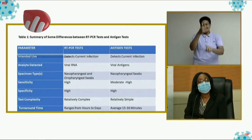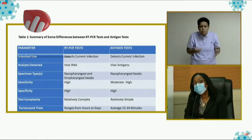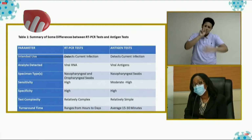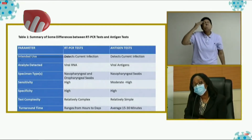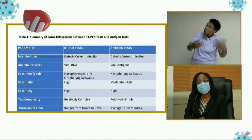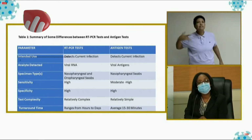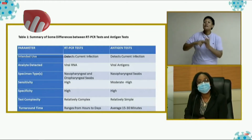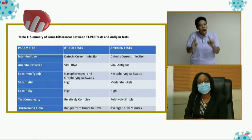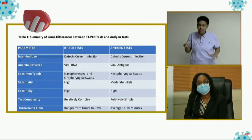They have high specificity, so if they are positive, then we have confidence in the fact that this test can predict the positive cases. There is a difference in the sensitivity of the test, in that the antigen test is not as sensitive, which means that some of the cases that are negative could be false negative. But we will make allowance for that by repeating whatever tests we have that are negative on the PCR machine.